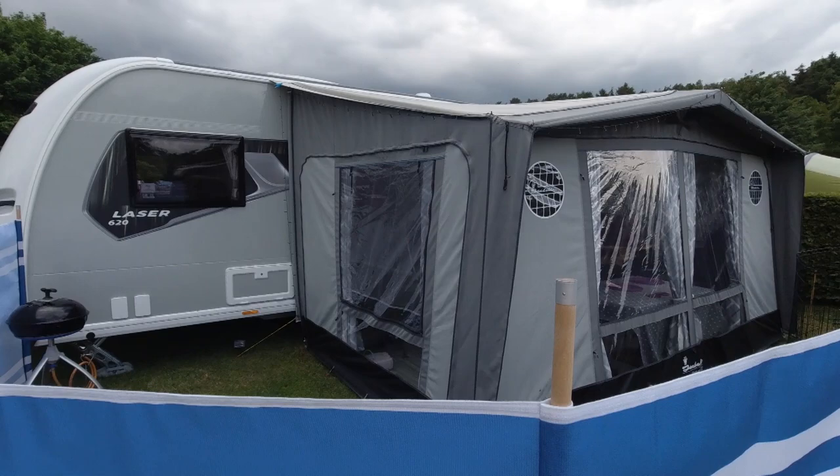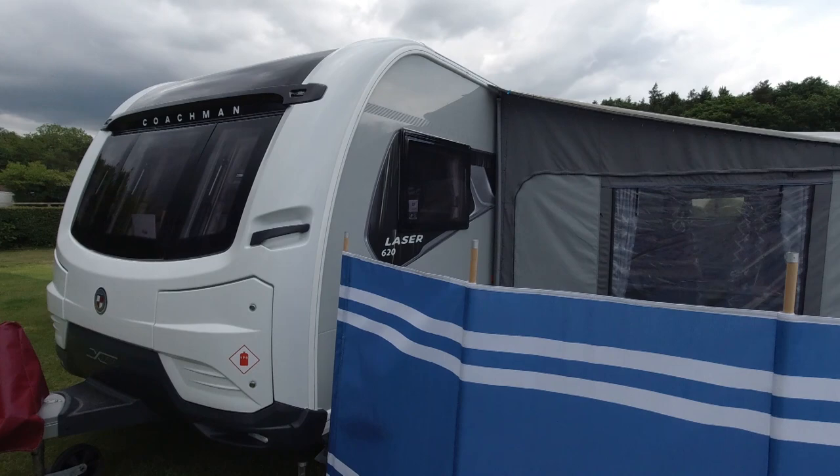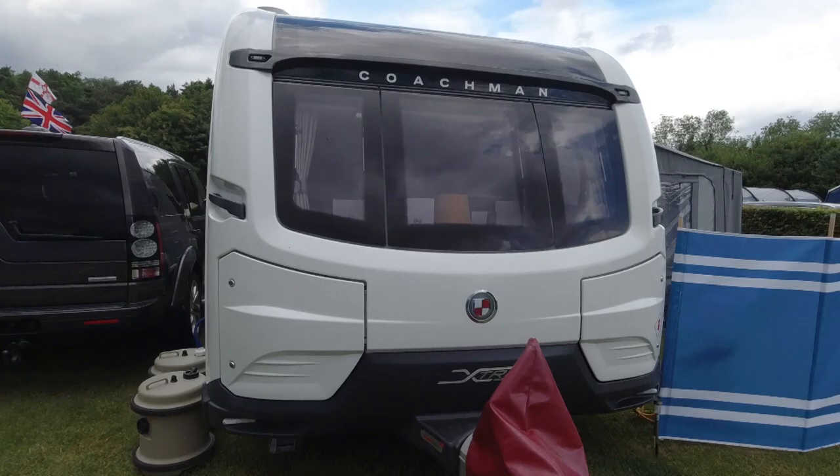This is our pitch on Deer's Glade. We've been here since Friday and we're on the last day. We're going home tomorrow. See how our caravan nicely fits in there?